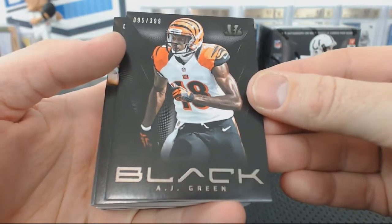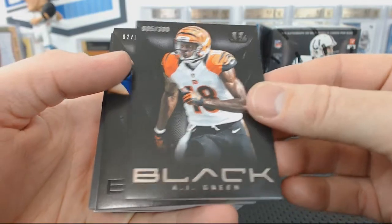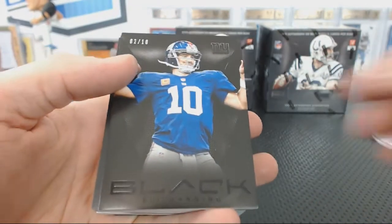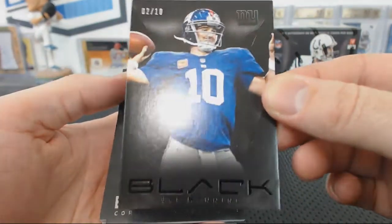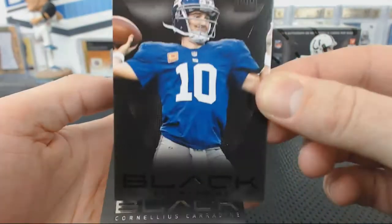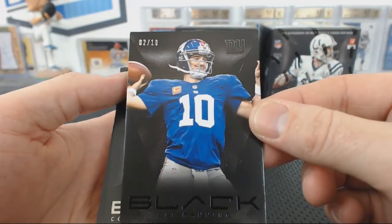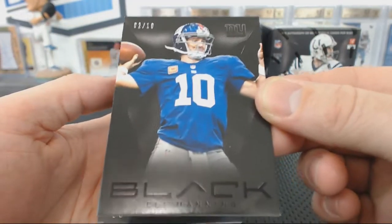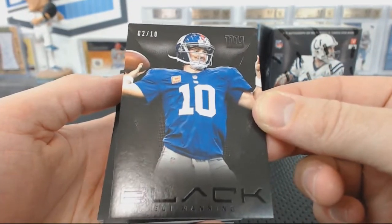A.J. Green to $3.99. Oh, by the way, Green Bay is Eric W. A.J. Green, $3.99. Here's an Eli Manning, Angelo M. number 2. I think he's a big Eli fan. Actually, are both Angelos Giants fans? I think you are, huh? Man, you guys are too similar. 2 of 10, black Eli Manning for Charles B.